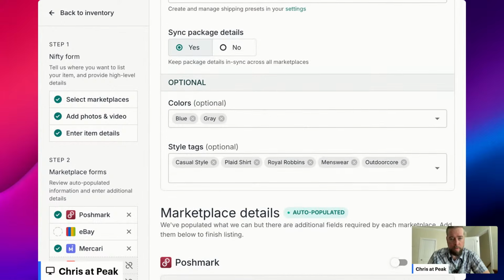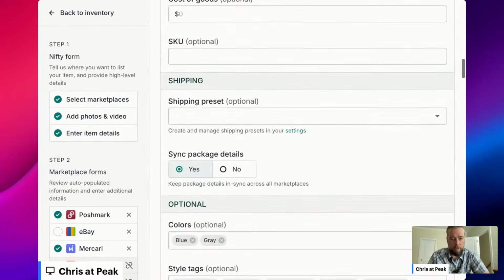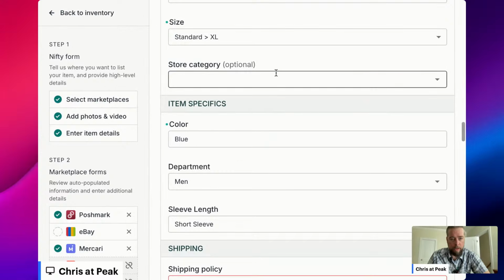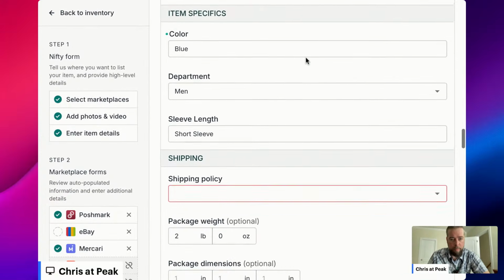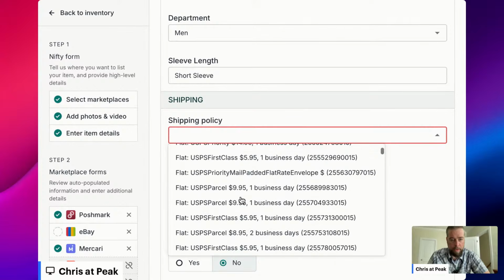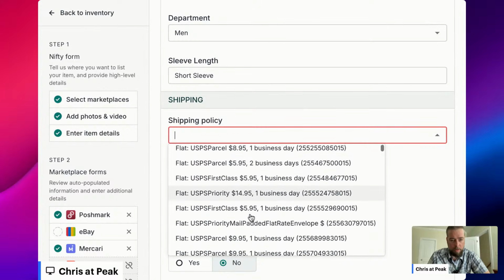So it's got colors. Okay, so I'm looking first at, what is this first listing? This is the overall listing. I've never listed in here, so bear with me. Royal Robbins, store category. I don't really use a store category, so I'll leave that blank. Shipping policy. $6.95 is the policy I use. I think I can default to this if I change the settings. Maybe Heavenly can tell me about that, so I don't have to scroll.